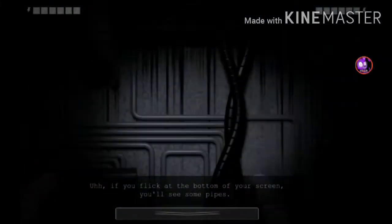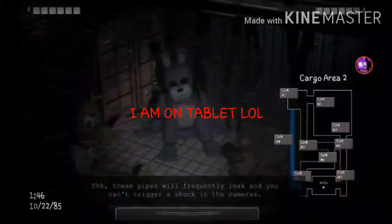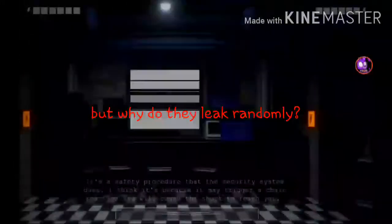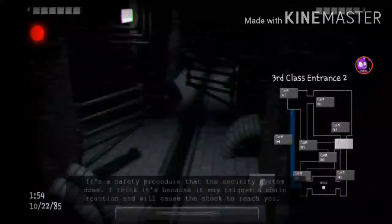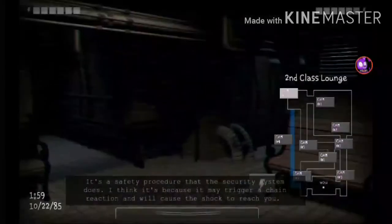If you flick at the bottom of your screen, you'll see some pipes. These pipes will frequently heat up. You can't trigger shocking cameras. It's a safety procedure that the security system uses. I think it has a major chain reaction and will cause the shock to reach you.